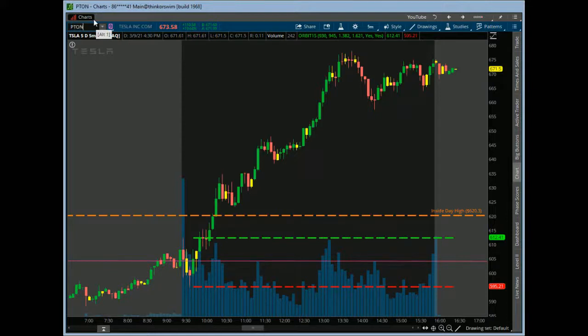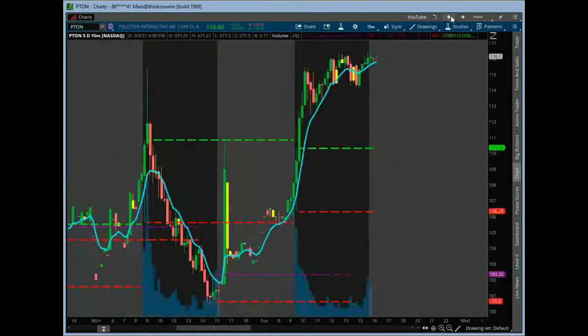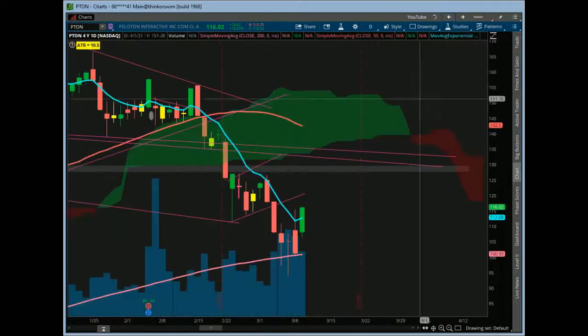So good stuff there. Another one that had some relative strength today was Piton. It ended up really strong at the opening, just kind of drifting up for the rest of the day. It's got a lot of work to do here on the daily chart, but definitely its first decent candle in a while. Not a lot of volume, but looking okay.